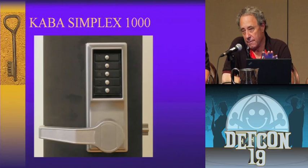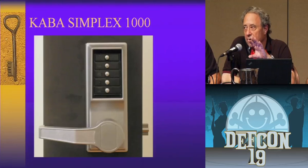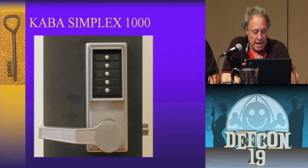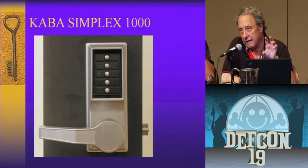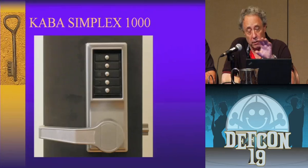Good for Kaba, bad for Kaba. There's a group of technicians in Brooklyn that I referred to in one of my articles as the Jewish Geek Squad. They go around and help the elderly open their houses, and they figured out they could do it with a rare earth magnet, because there's a design defect in this lock. It's been sitting there since 1965, because there weren't any rare earth magnets in 1965. They came around in the late 70s, early 80s. There were electromagnets, but there weren't rare earth magnets.